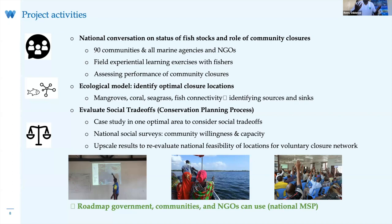We've had stakeholder meetings nationally with 90 communities on the coastline. That's one of the things we've done under the national conversation component. Another useful thing that we've done is field experiential learning. We did this with a sample of our community members from the northernmost part of the country to the southernmost part. The 30 representatives was a sample.